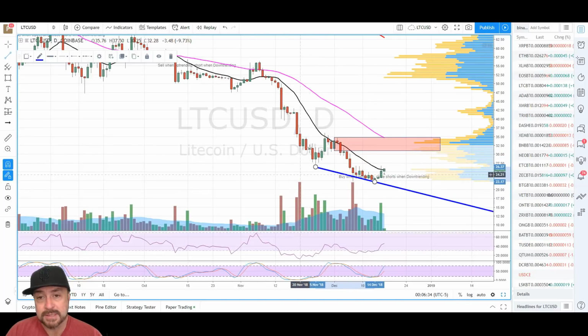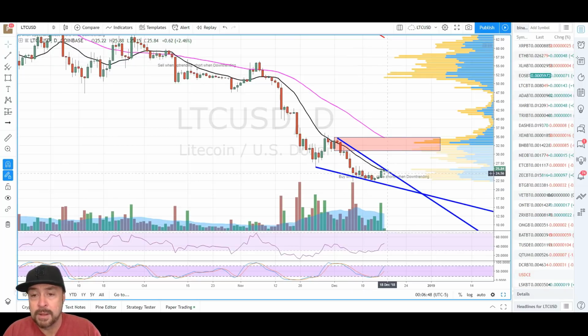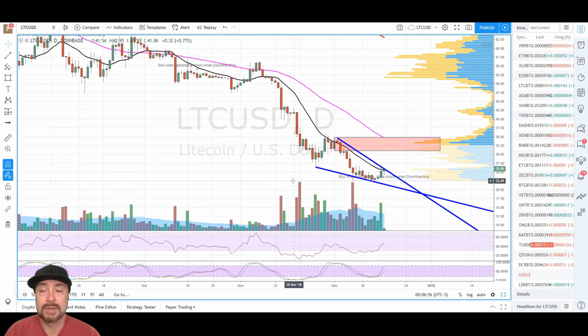So we have this formation here. Okay, so I think that's similar to what Bitcoin's setting up, but if we can get a push above that, then I think that's going to be a pretty bullish setup. So risk reward here is pretty good. It stops behind the prior low, and yeah, I think it's a decent setup here for a swing trade. So anyway, guys, thought I would share that with you.